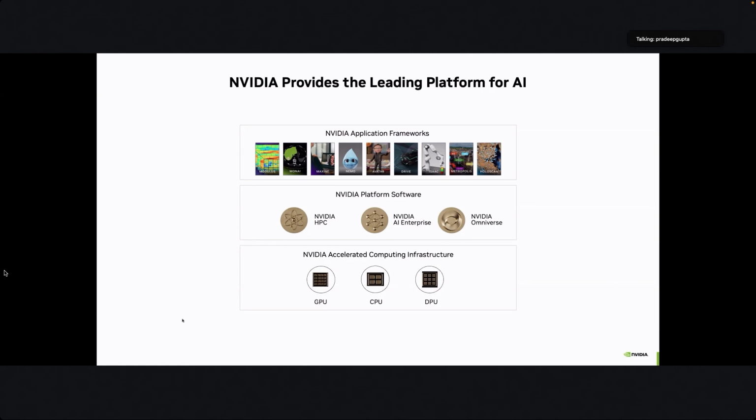So if you think about Drive, which is self-driving car, autonomous driving capabilities. If you think about MONAI, which is medical imaging, or Modulus, which is physics-informed neural networks. So you may think of this platform as really a platform which is vertically architected.